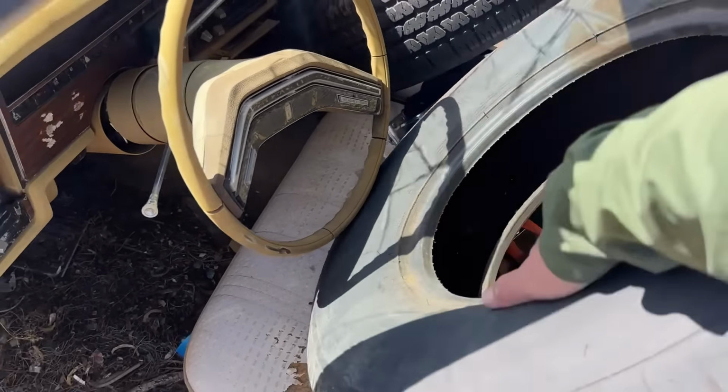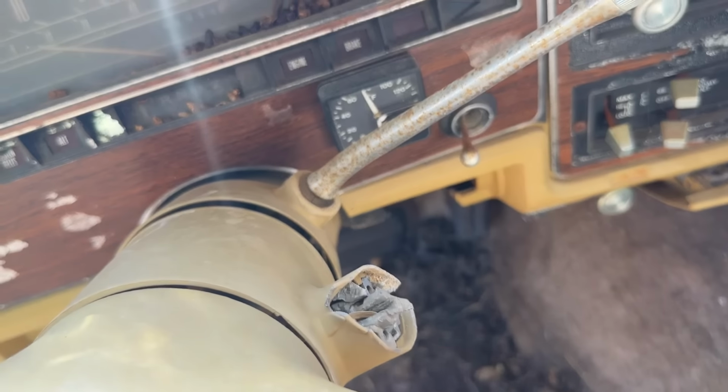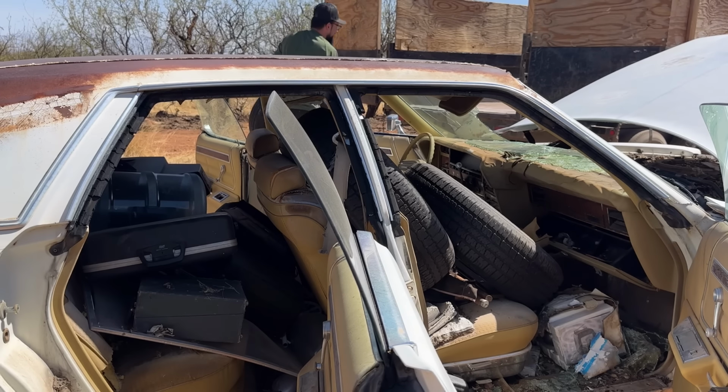Got to get it in neutral. That's my point. Yeah, already looks like somebody's been there, done that. These radial tires are from '04. I just looked at the date code. So, 21 years old, these things ain't worth nothing.